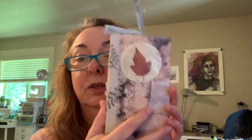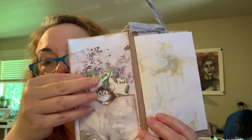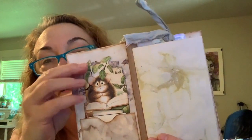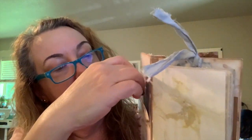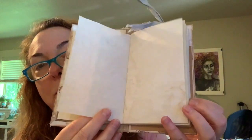And then here's the junk journal. How cute is that? And then it's got, I think this is a leaf from one of her trees in her yard. She's from Canada. And then there's a pocket here in the front. How cute is that? And then there's something with a quote on it here. Oh, it just has her name, handcrafted by BB Creations. It's her artist name. How cute is that? With some distress papers.